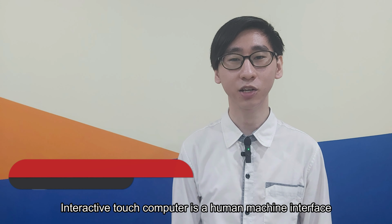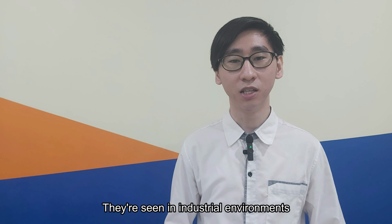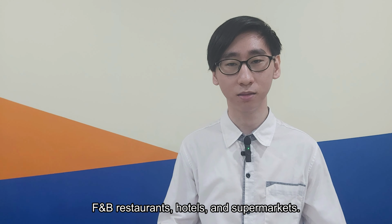Interactive touch computer is a human-machine interface that can help create sustainable business growth. Today, touchscreen technology is used all around the world. They are seen in industrial environments and in retail sectors such as F&B restaurants, hotels, and supermarkets.